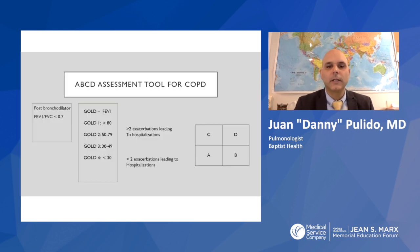The GOLD assessment. The Global Initiative for Chronic Obstructive Lung Disease came up with some other categories that help identify and strategically indicate which patients are considered to be at a higher risk versus a lower risk.